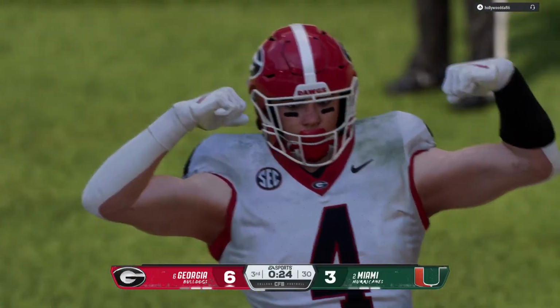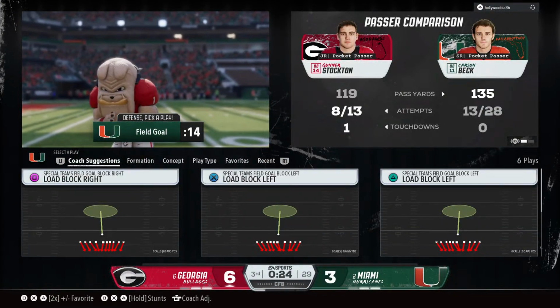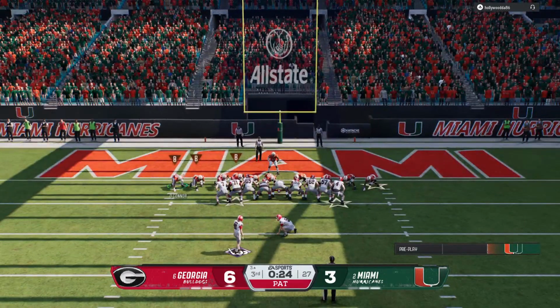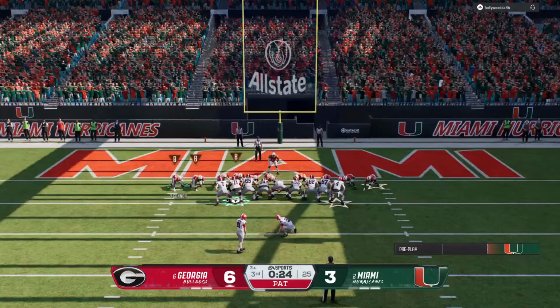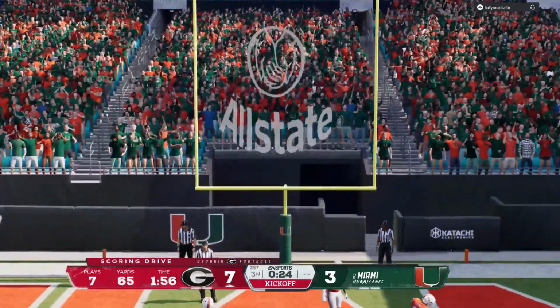He's a guy that can stretch the field. He can make DBs miss, and he's got speed. He is a generational talent. He's really helping out this offense. On to attempt the try. And the extra point makes it 7-3.